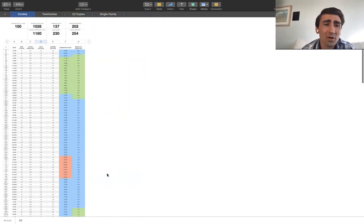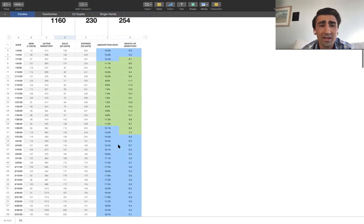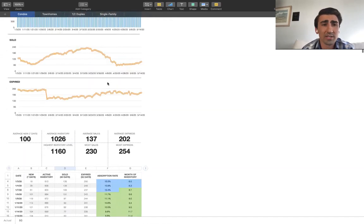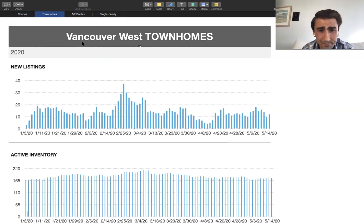Anecdotally, I've had multiple offers on two out of the 3 condos I've had on the market for about 2 weeks now. So that just shows you what's happening. Those are 1-bedroom condos on the west side. Now, townhomes we can look at as well.